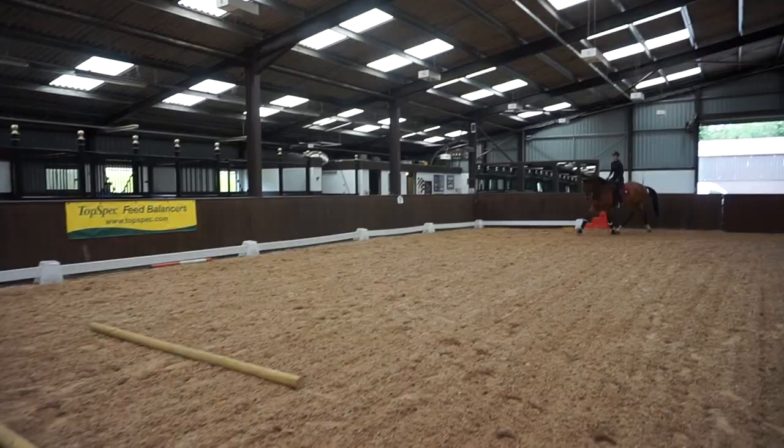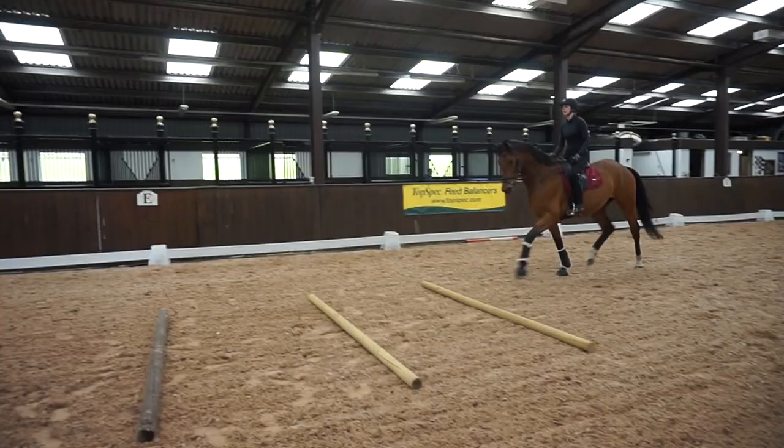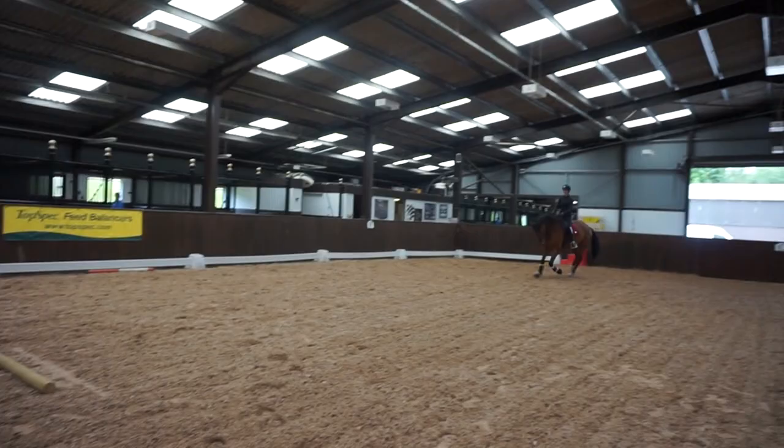With the first go over, he was a really good boy, but he wouldn't go straight over them. So that's why we're kind of off to the side. Second time over, he was so much better and actually started picking up his little legs.